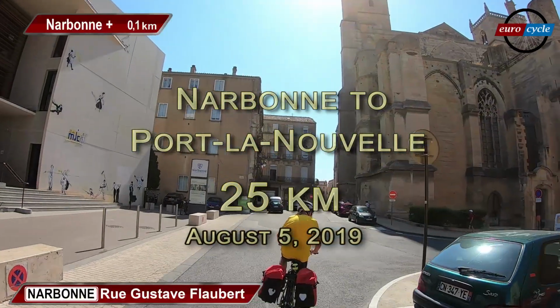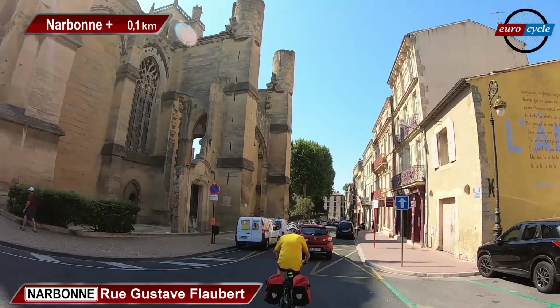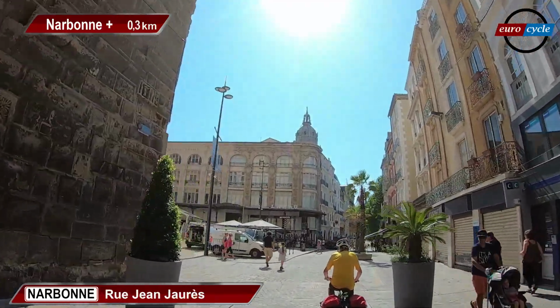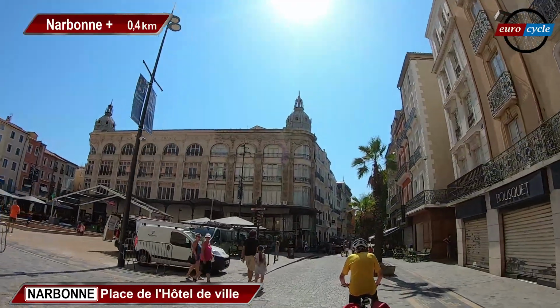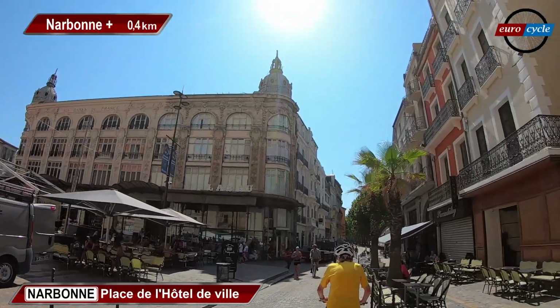We head toward the Canal de Robine, passing the Cathedral Saint-Just and Saint-Pasteur. Then on Rue Jean Jaurès, we pass the Bishop's Palace, the Archaeological Museum, and the Place de Hôtel de Ville.